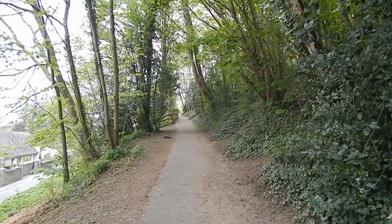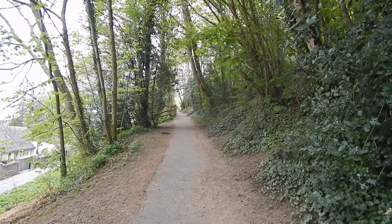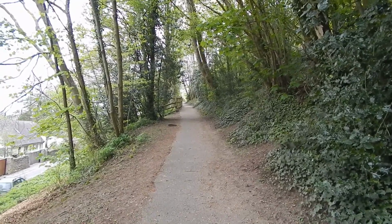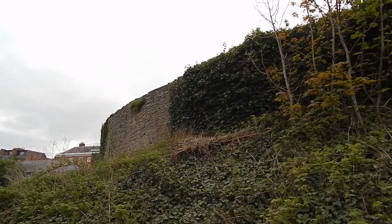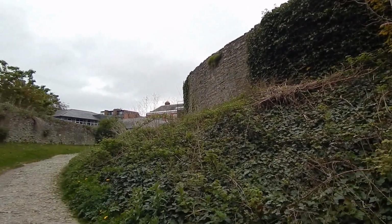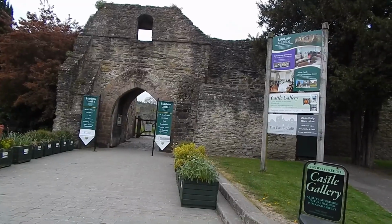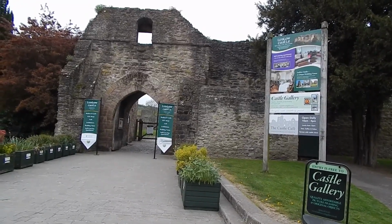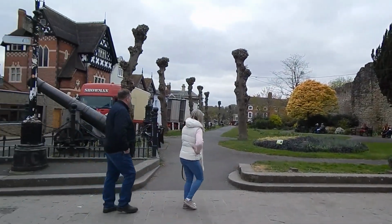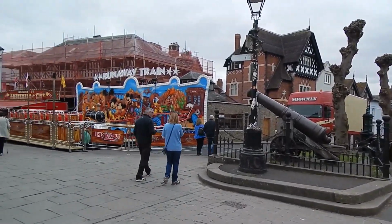We now take this tarmacked path on the outskirts of Ludlow. And naturally it goes uphill right at the end of the walk, just what you need. We're now following some of the walls of Ludlow Castle. And there's the path. There are the gates of Ludlow Castle. And there's a cannon. And we're now going to go down there.